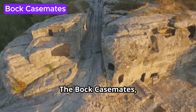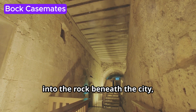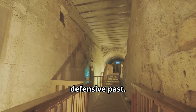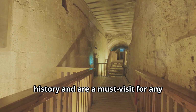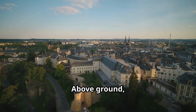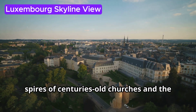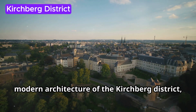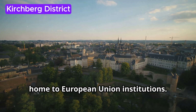The Bock Casemates, a network of underground tunnels carved into the rock beneath the city, offer a glimpse into Luxembourg's defensive past. These tunnels have witnessed centuries of history and are a must-visit for any history enthusiast. Above ground, the city's skyline is punctuated by the spires of centuries-old churches and the modern architecture of the Kirchberg District, home to European Union institutions.